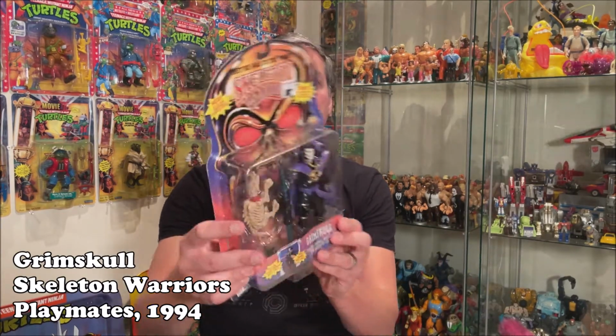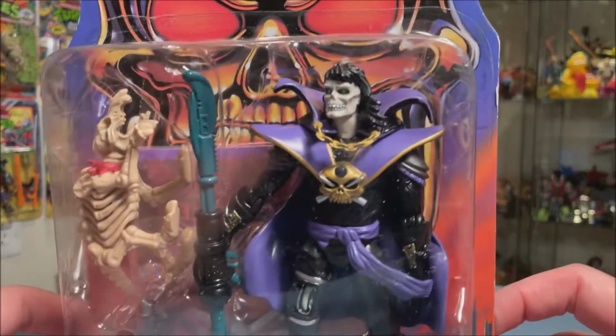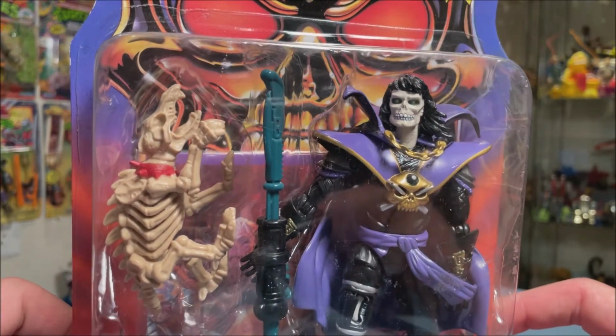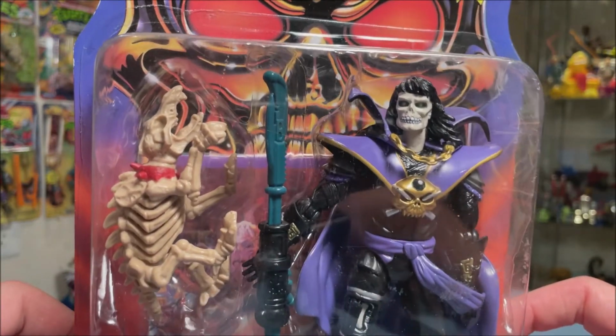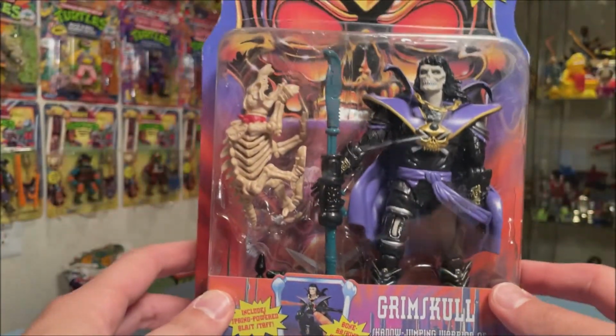And the last item I picked up at Time Traveler Toys is this mint on card Grimskull figure from the Skeleton Warriors line. And here's a closer look at Grimskull. I think that is a great looking figure. Of course, this is from Playmates Toys.